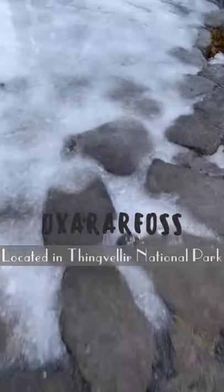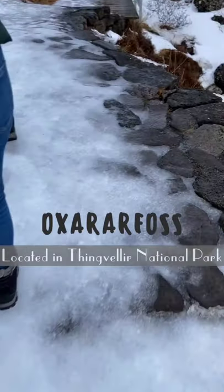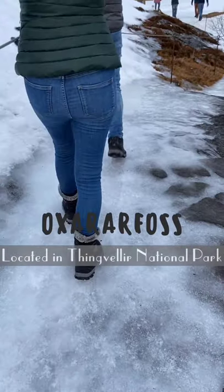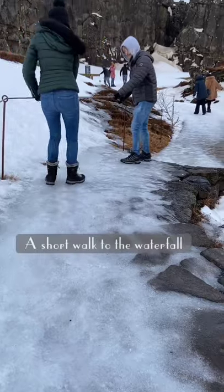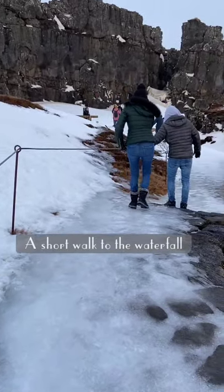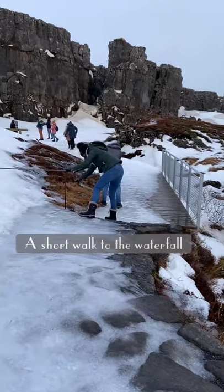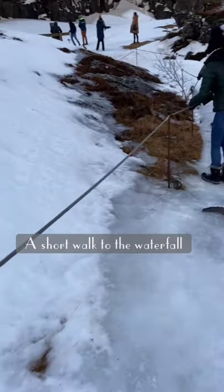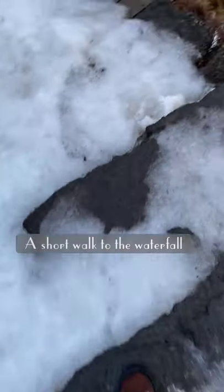And as you can see, the path looks pretty icy and slippery, and it is very difficult to walk on ice quickly. But thanks to the crampons that we had with us, it made it easier for us to walk around on the ice. So guys, here's my top tip. If you're visiting Iceland in winter, please do carry your crampons, as this will just make it more safe and so much easier to walk on the ice.